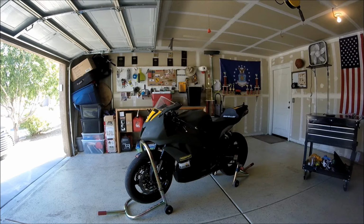The bodywork is Optimal Racing. This bodywork has not been down, no low sides, high sides. The only thing that this bodywork has had is a tip over off the stands, which you can see on the lower left. But everything is intact. There are no issues with the bodywork.